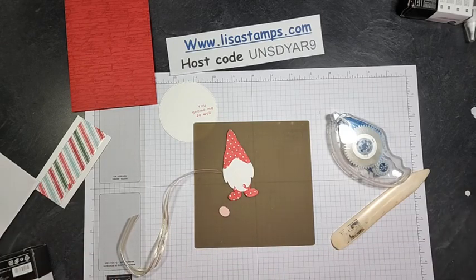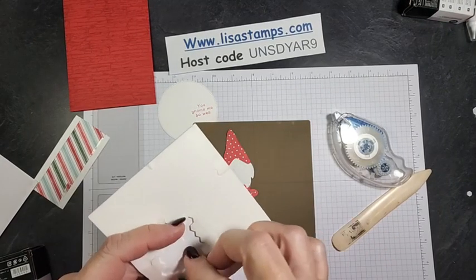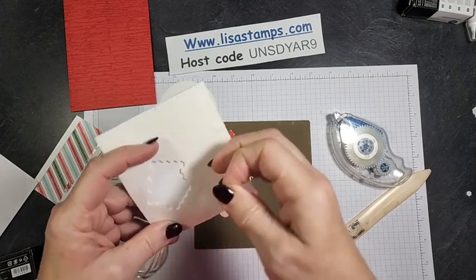Okay, and I set my, looking for my small dimensionals. I put my piece of paper. So I'm just taking a little one again.